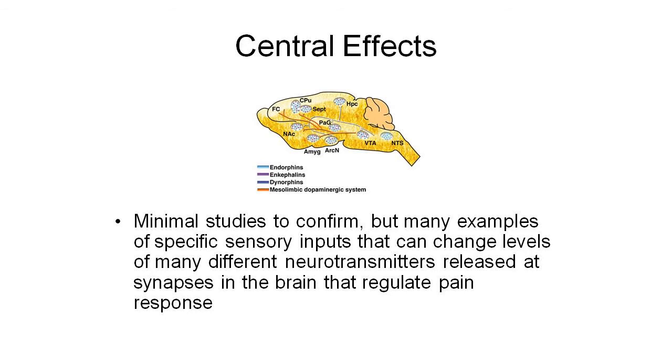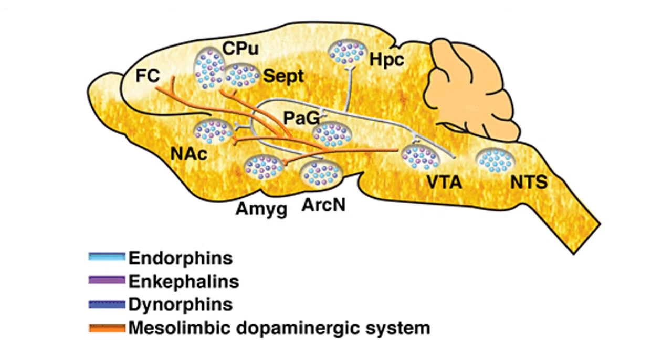There may also be central effects of acupuncture. There's not really a lot of good studies to help confirm this, but there are many examples of specific sensory inputs that can sometimes change the levels of many of the different neurotransmitters that are present in the brain and central nervous system that are released at synapses and that help to regulate pain responses and possibly even chronic inflammation.